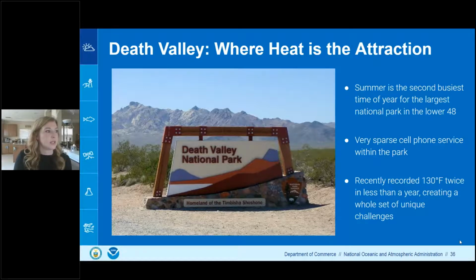So our collaborative messages have got us to this point, but another challenge, like I said, was Death Valley, where heat is the main attraction, right? People go to Death Valley to feel and experience the oppressive heat. It's just a part of the complication factors that come into having Death Valley in your forecast area. And so because of that, the summer is their second busiest time of the year for the park, which is the largest national park in the lower 48, which also has its unique sets of challenges because it's a very large park, but in a very remote area.